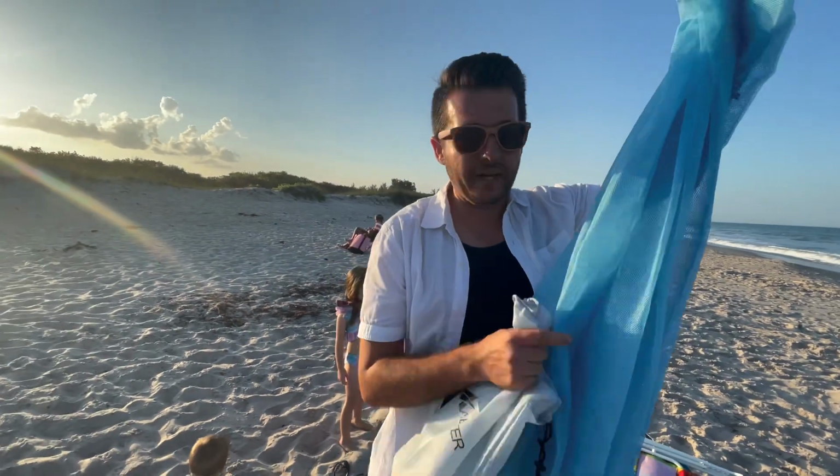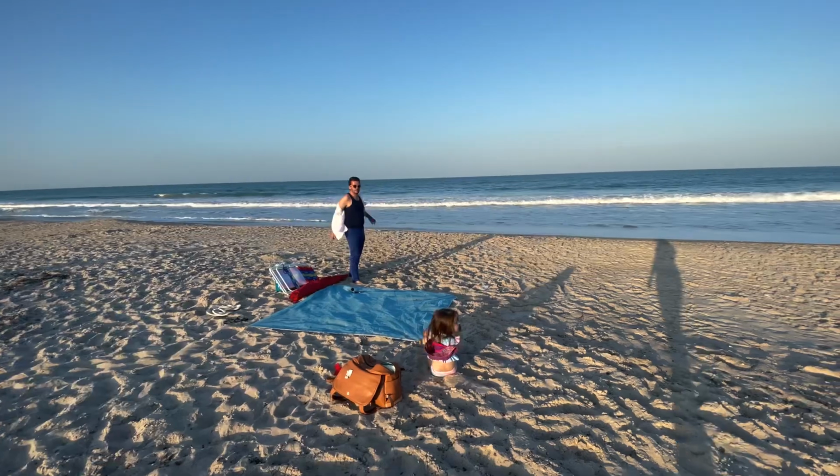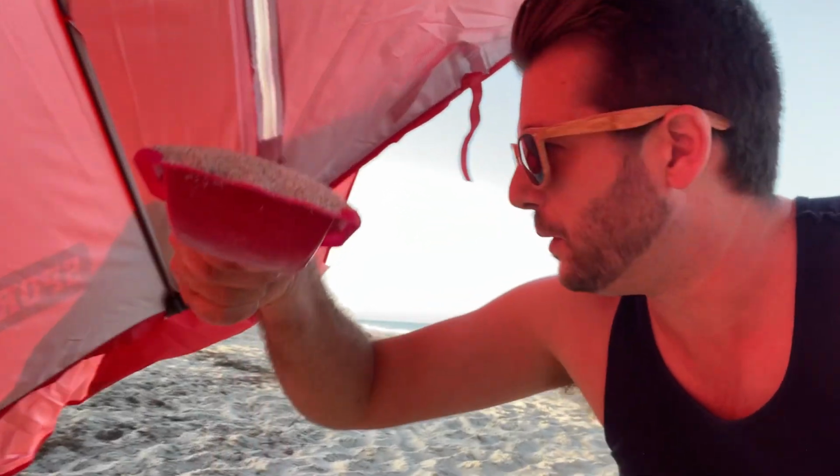We like this beach blanket because it lets the sand fall through without coming back up. Also, it comes with stakes to fasten the blanket to the ground. Next up, it's time to put up our beach umbrella. Now I just use Vivian's sand shovel to put sand in these pockets, and that'll hold the umbrella down.